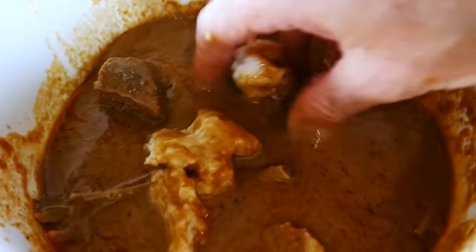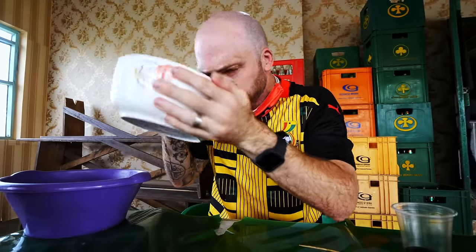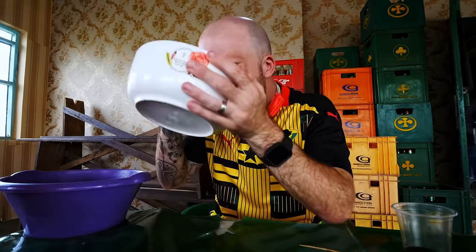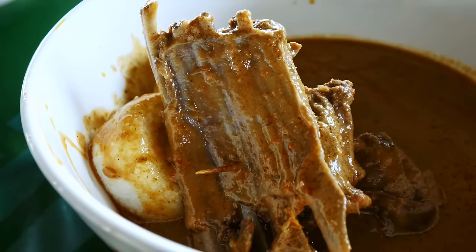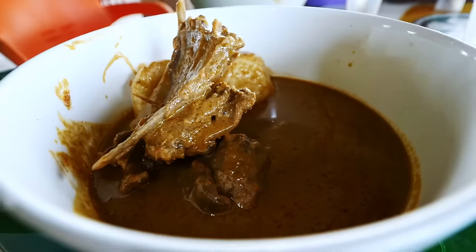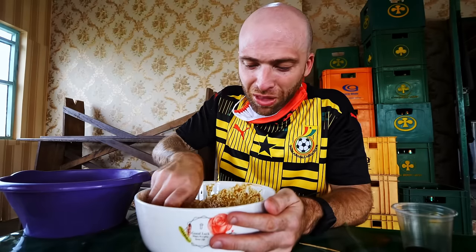One last bite, I'm going to show you how you end this. We go in and we drink. Wow, it's like a peanut soup. Guys, I love peanut. Peanut dressing is the main reason why I love Indonesian dishes. And this is just out of control.